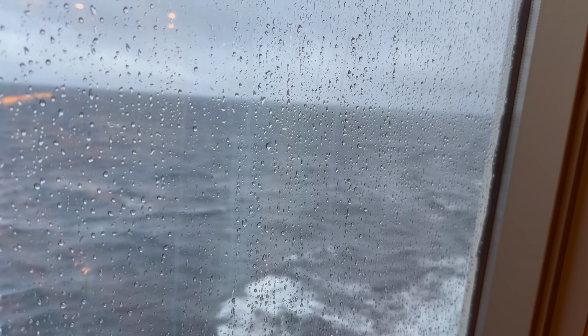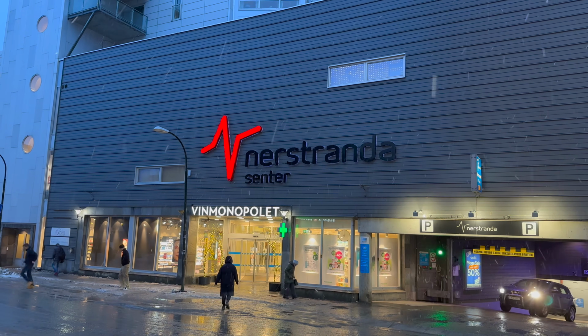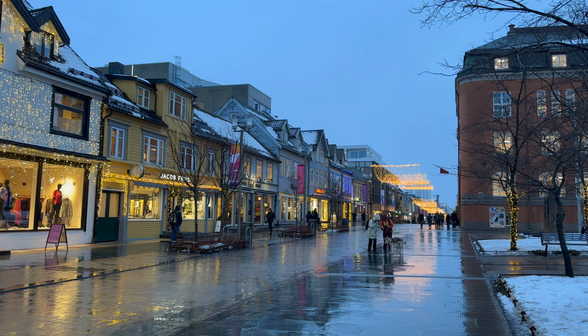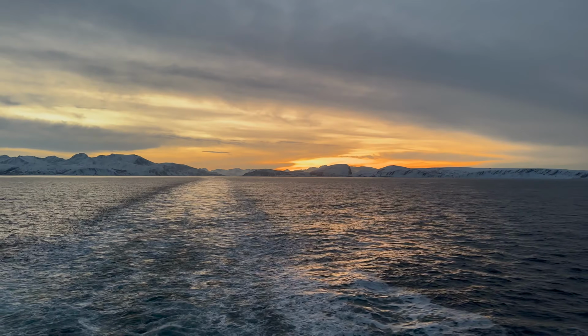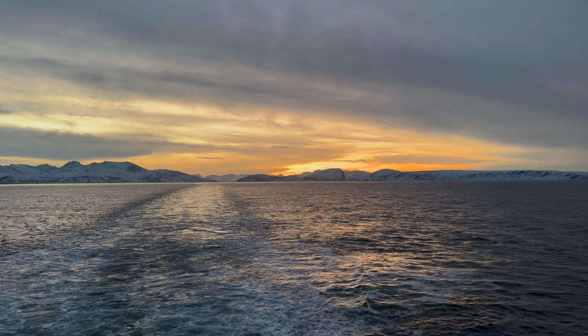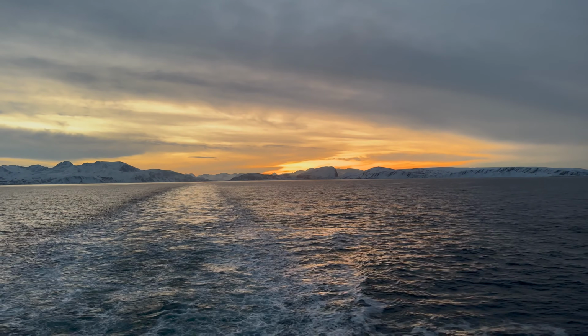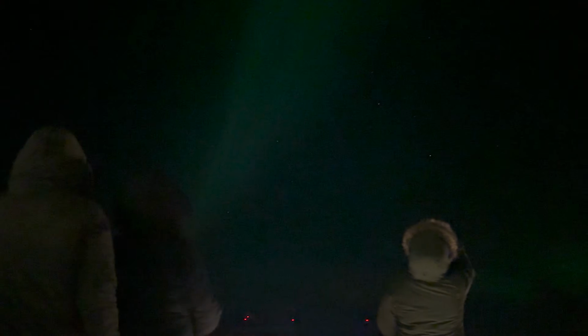You should also be prepared for bad weather and high waves that could potentially change the itinerary. Now, while this did not happen to us, ports can frequently be missed on winter cruises. So once again, you just have to be prepared to be flexible to get the most out of a journey like this. If you go into this with a flexible, proactive mindset, you're going to have a great time on a winter cruise to Northern Norway.